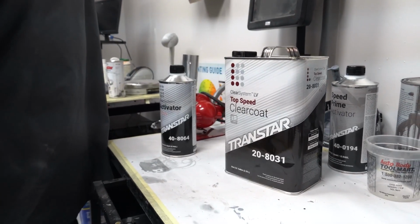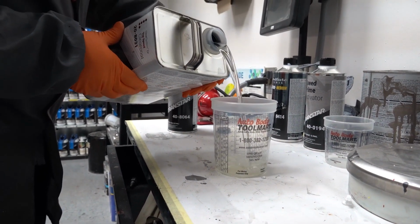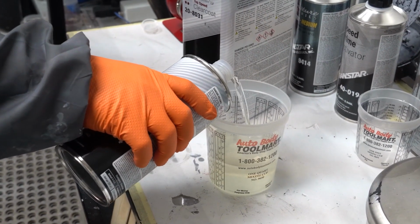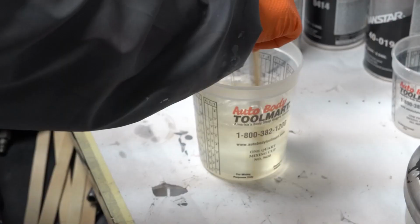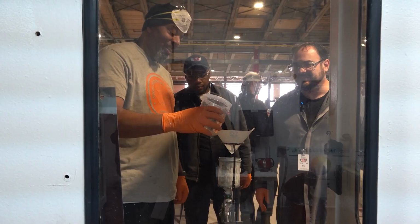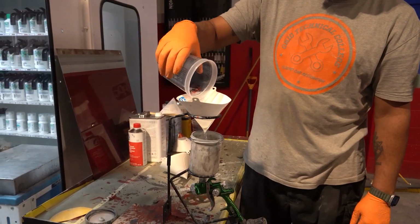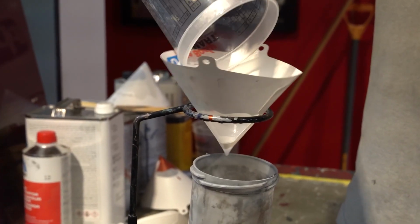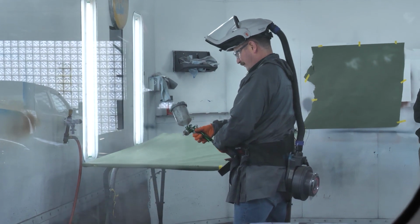So this is our speed clear, top speed clear. It's a great clear coat for small parts like we're doing, especially the lenses. What we're pouring into it now is the activator. The activator that goes with this is just slow. It's such a fast product. If you do something with a medium or fast, which is also in the same label, it's too much. You can get popping or it won't flow out properly because it's reacting too fast. All right, we'll go in there and start spraying.